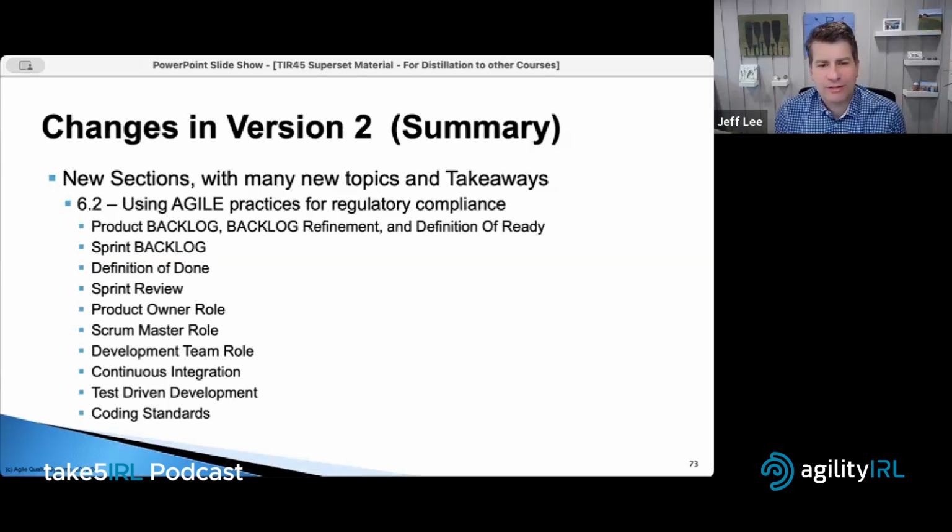Very good. And one thing I'll note here, looking at the slides, you counted on the product owner, Scrum Master. Is this rewrite more focused on Scrum specifically than Agile in general? Can teams that are not using Scrum but are applying Agile concepts use this guidance?